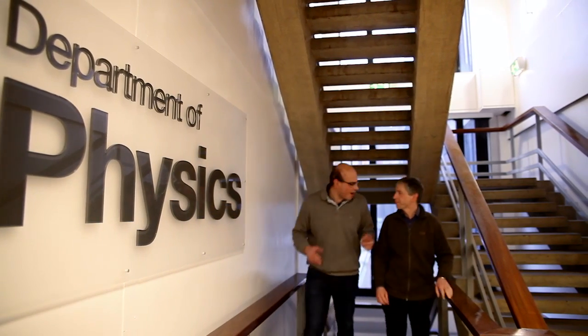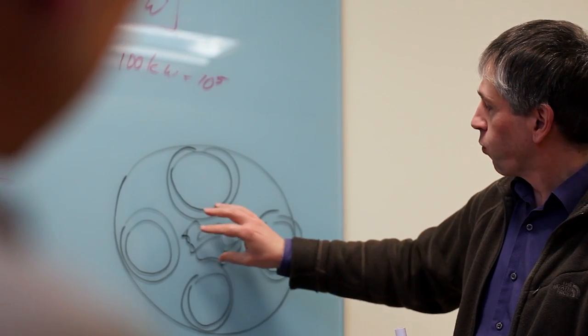In fact, any application where one needs to deliver laser light over a very broad range of wavelengths with very high precision would benefit from these types of fibres. We've made a lot of progress in this field already, and we're beginning to see the benefits of that.